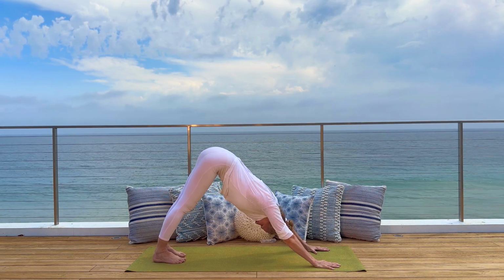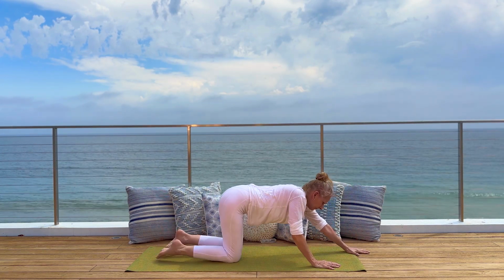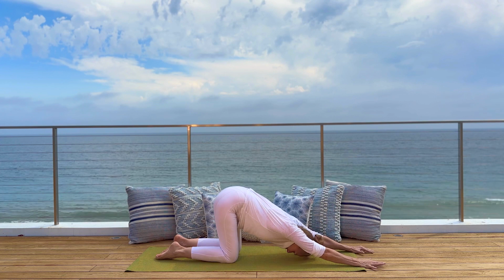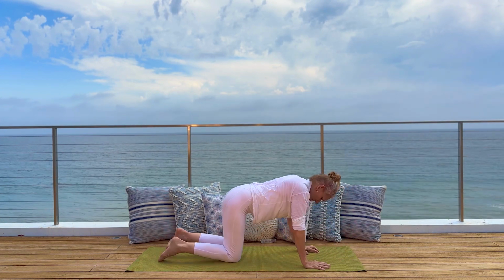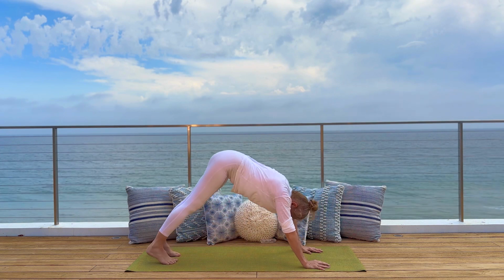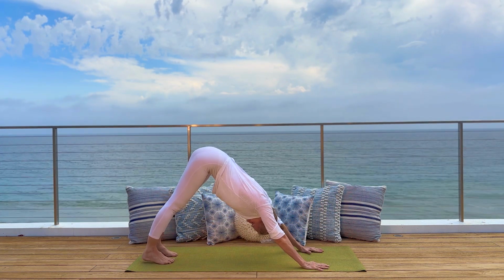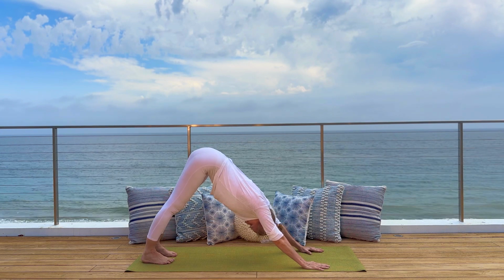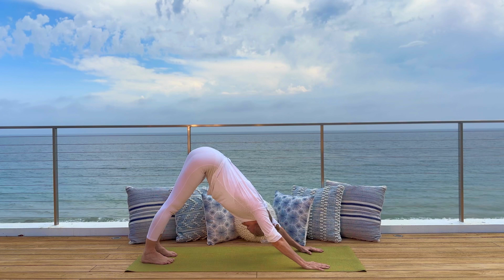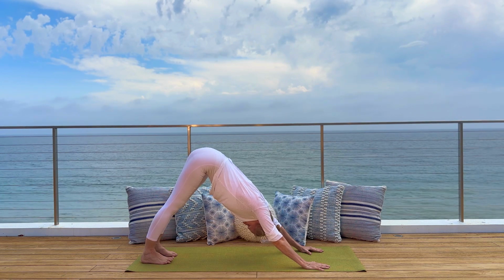Inhale deep. If this is too much, you can do what we call the puppy pose and be on your knees and then stretch it out like this. Okay, so you find your way into the best position for you. And then inhale, exhale, inhale, exhale. We'll take two more deep breaths here.